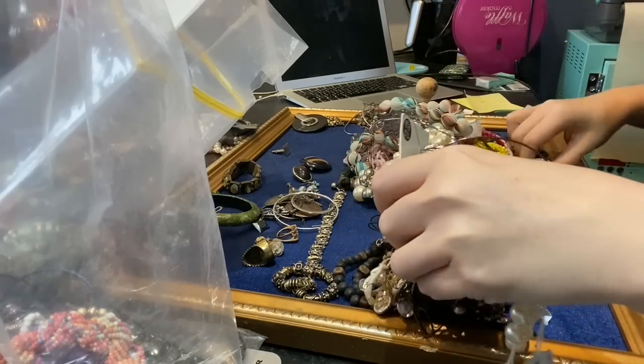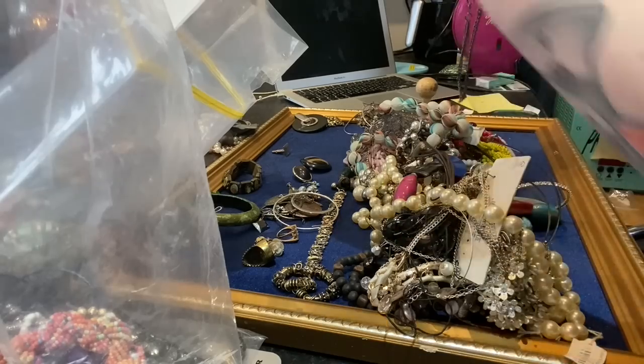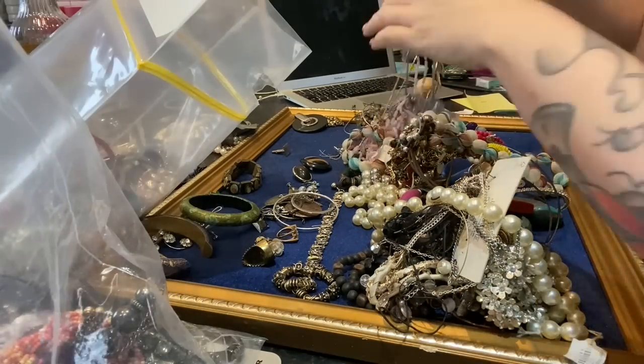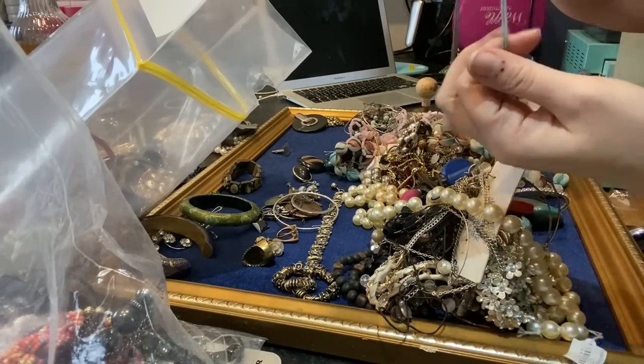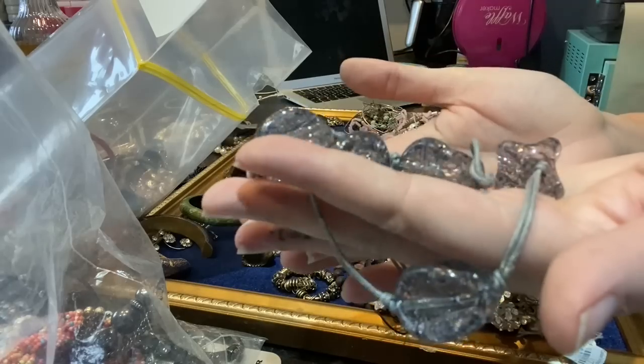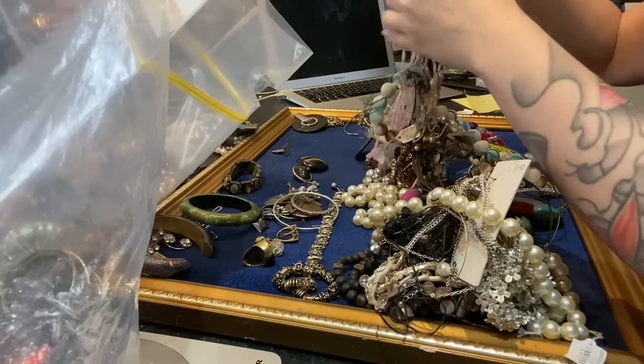Obviously pearls from a pearly lot when I can get them out. Some more chunky ones, outstretched, goes in broken. Oof, look at that. These are some unusual, almost crackly ones. They look like crackle glass, but they're plastic. So that can go in there.